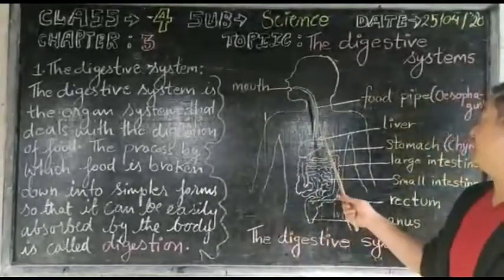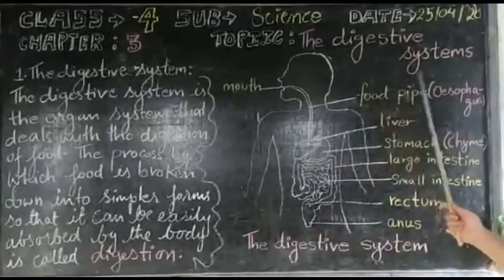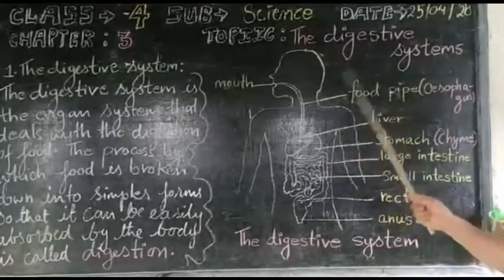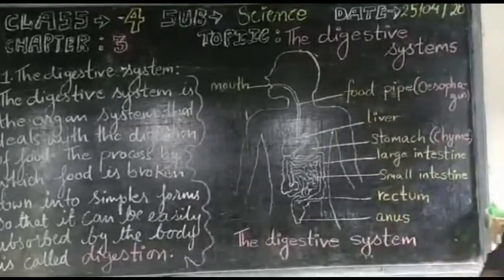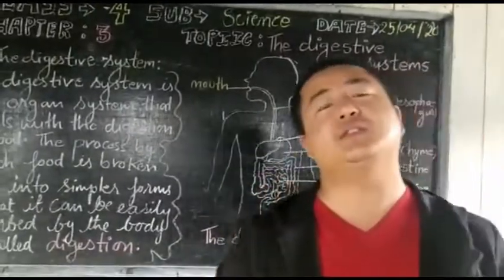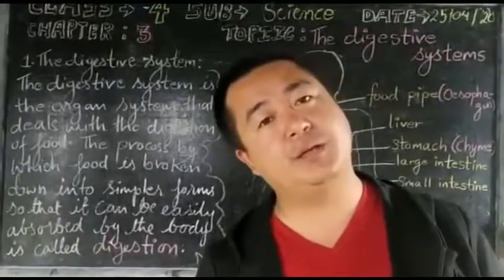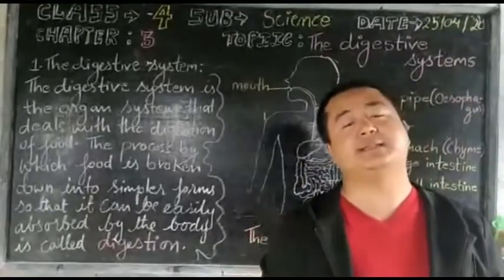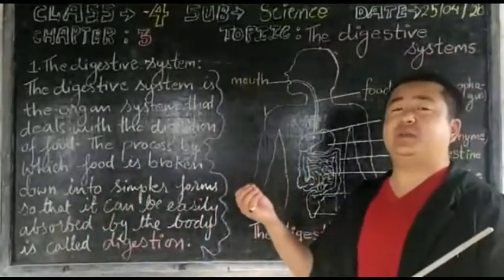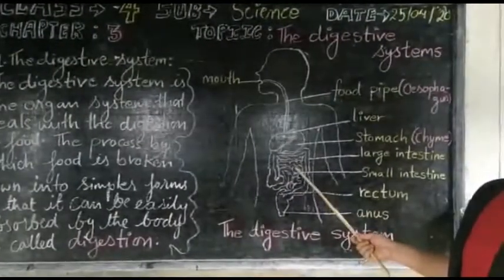Here, once the food is supplied to the stomach, what happens? Once the food is supplied to the stomach, the digestive juice from the stomach further breaks down the food, and it breaks down the food until it changes into a pulp-like thick paste known as chyme. Okay. Then further, this semi-digested food is passed to the small intestine.